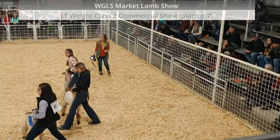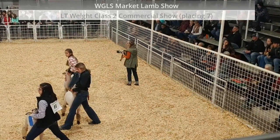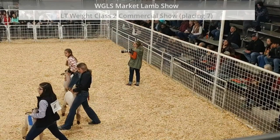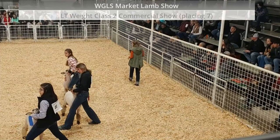Come to our second sheep. Another one that really catches your eye, probably the most as she walks in the ring. This ewe lamb is super classy. She's super up-fronted. She runs uphill. She has a great look about her.